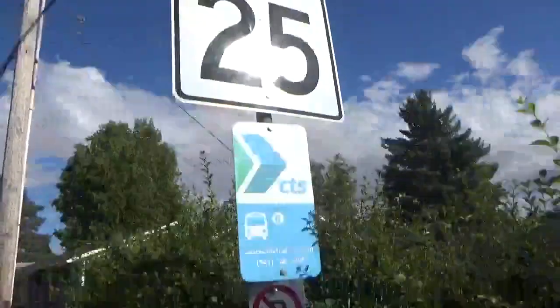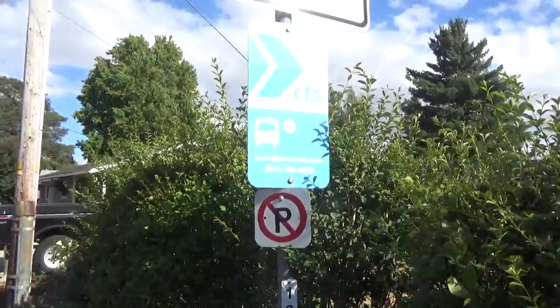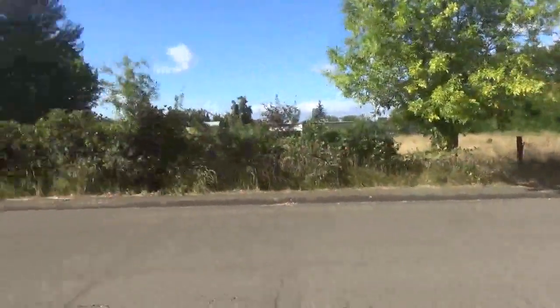This is my bus shelter. This is my bus stop. Kind of hard to see if you don't know that it's here. And supposedly in a minute, my bus will be coming this way.